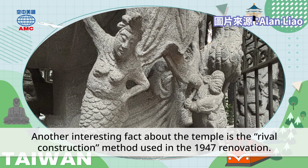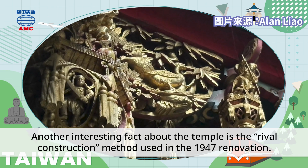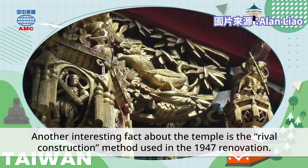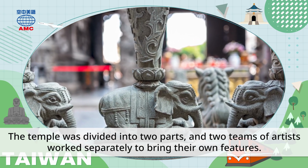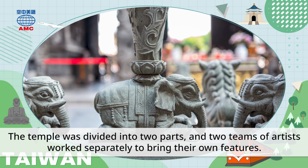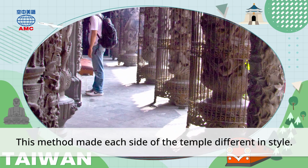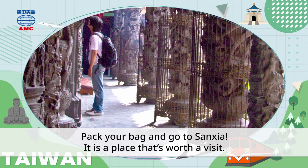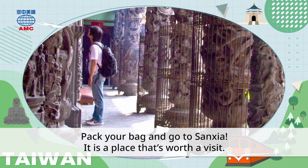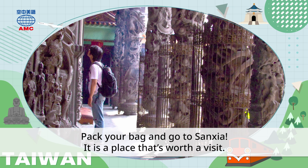Another interesting fact about the temple is the rival construction method used in the 1947 renovation. The temple was divided into two parts, and two teams of artists worked separately to bring their own features. This method made each side of the temple different in style. Pack your bag and go to Sanxia. It is a place that's worth a visit.